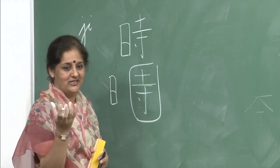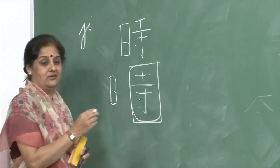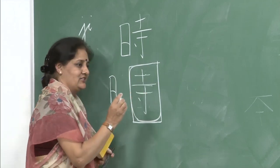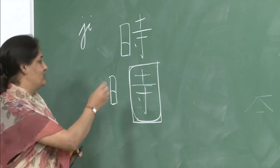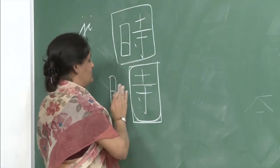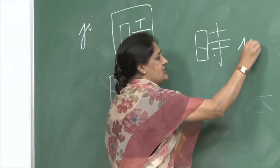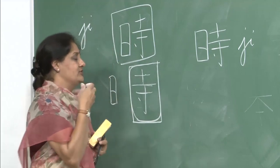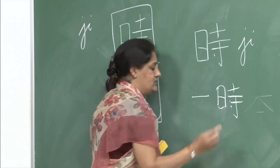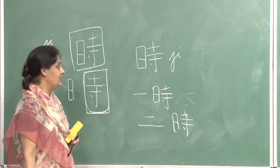And it is made with the help of two thoughts, the foot and the hand. And what would the priests be doing the whole day, or depending on time what they would be doing with their hands and feet, is why this character has been put for temple. So when you join these two, this is a single character. So when you join these two, it becomes ji, which is time, it signifies or denotes time. So ichiji, niji, that's how it is to be written.